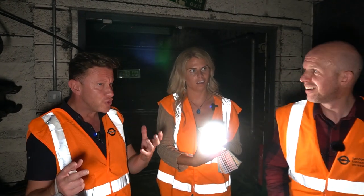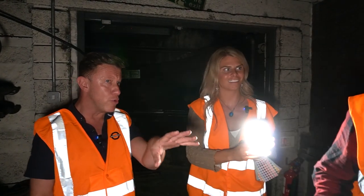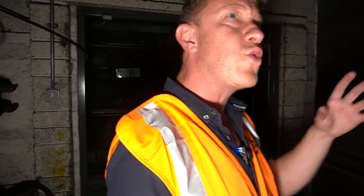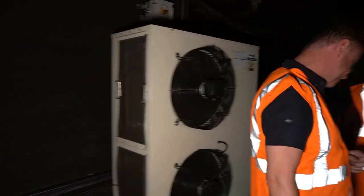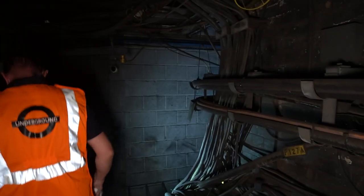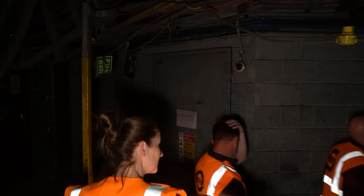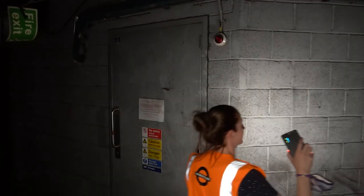Should we push them through? Yeah, the temperature has suddenly got a lot hotter and I'm seeing more and more air conditioning units just choking out hot air. Where are we now? Well, we're coming to the bit that's coming on the show, which is the former substation. I just know we're going to be filthy when we leave here.